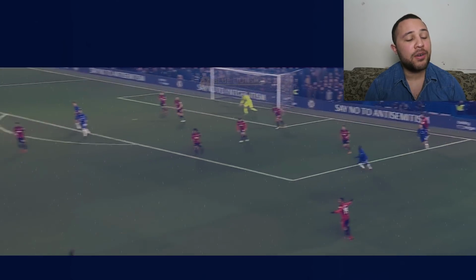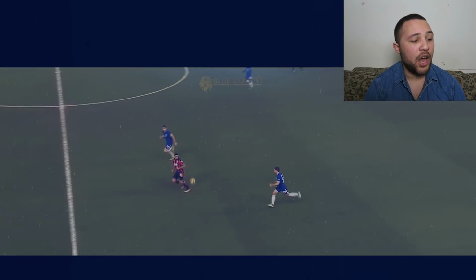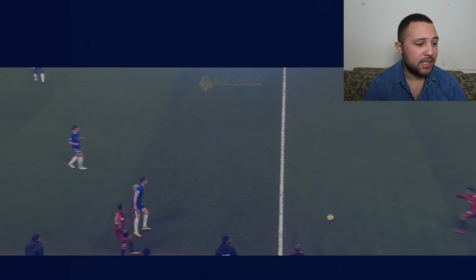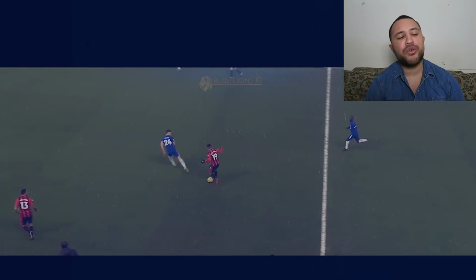Now, I'm going to be breaking down how we conceded the second goal now. As we can see here, a ball that's been hit out down to the right-hand side. A run's been made in from behind. Bournemouth really utilised the pace of their front three exceptionally well in this game. Holds off Cahill. Cahill's sucked in. Still ball watching. Now this really annoys me right here.